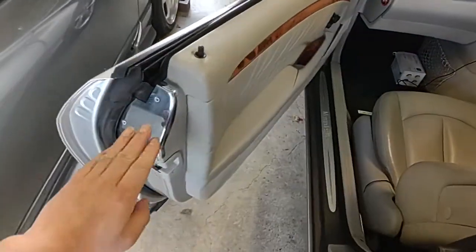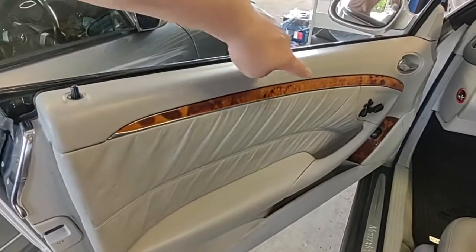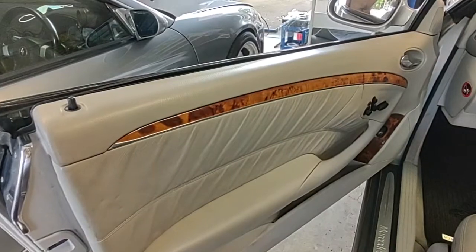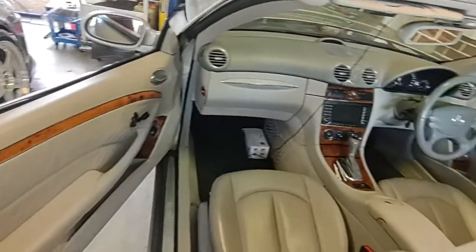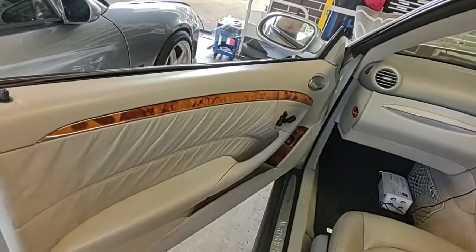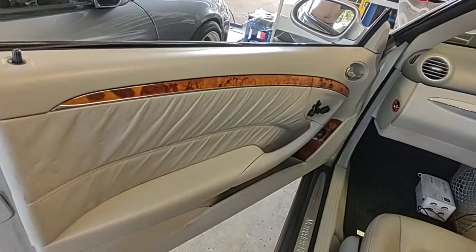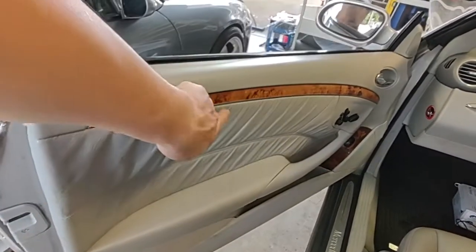I'm going to polish it up a little bit. Door cards, we've got like a burl wood inlay. And again, you know, if I was 20 years old, I probably wouldn't go for it. But I'm not 20 years old anymore. I'm like double that. I'm actually a bit over double 20. Not going to talk about that. I think it looks quite smart, you know. It's sort of ruffled leather.